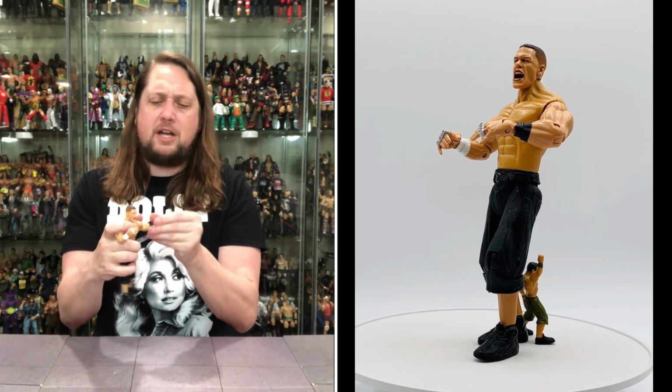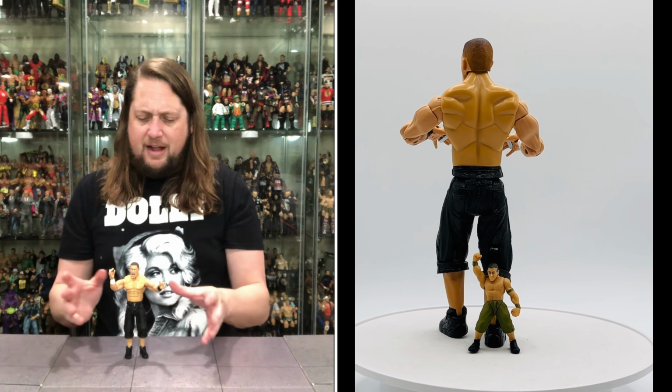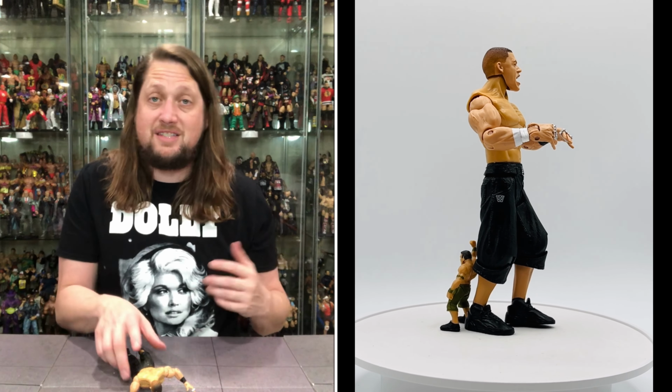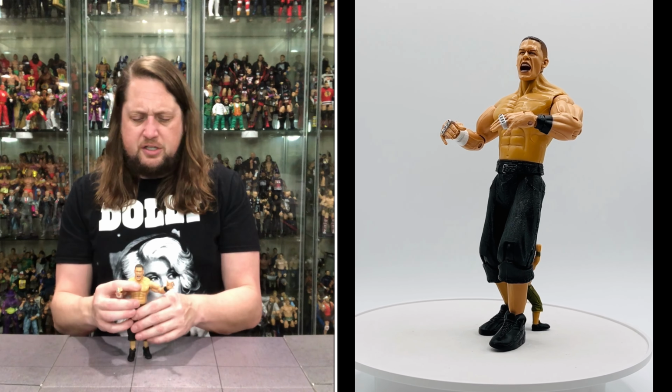The worst part about John Cena figures from Jakks are the ankles are pretty loose, and it is tough. You got to balance them just right to stand because he will very easily fall over. However, have that same issue with Mattel in this day and age as well. Some of his older Elite figures especially there.